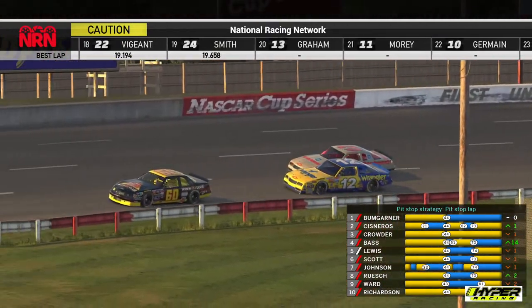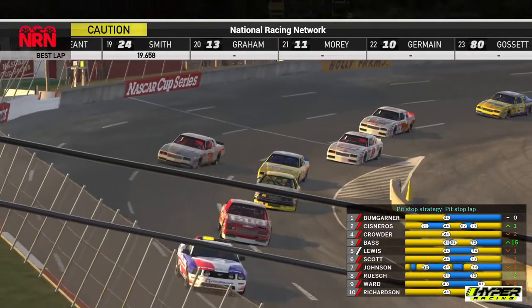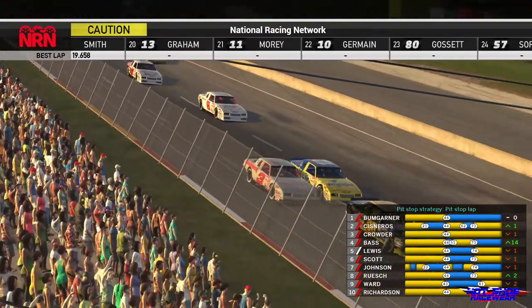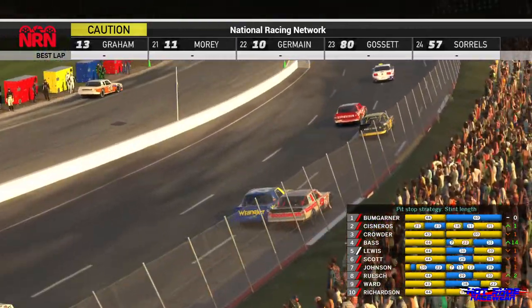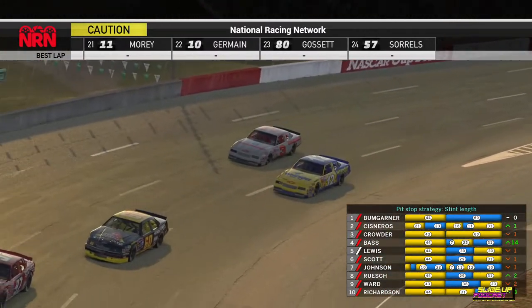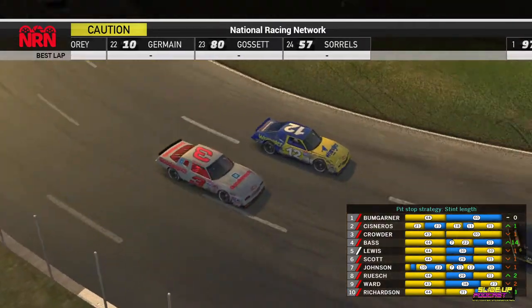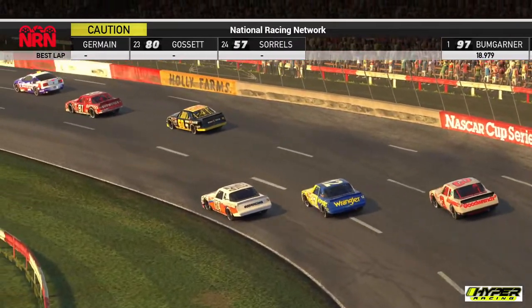Cisneros running in second, 25 lap newer tires. Crowder and Ty Bass doing a little door banging back there. So that'll give you an idea of the stint lengths. That is a huge difference. Crowder in third, also on 60 lap tires. So this will be interesting to see how the outside lane is going to be able to fare on this one as we go back to green.